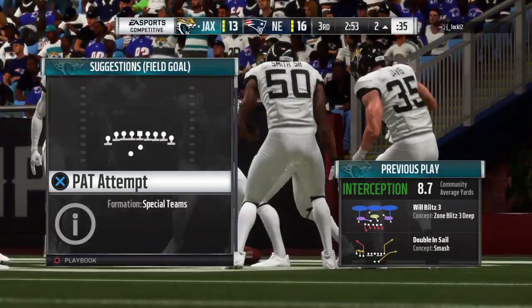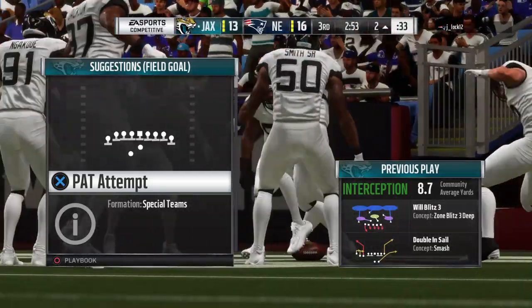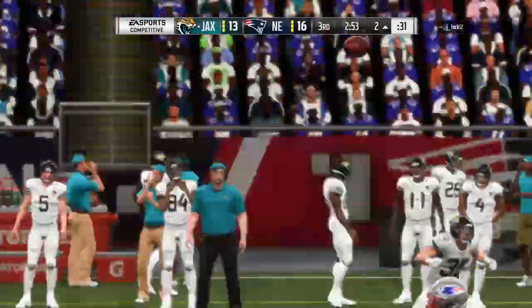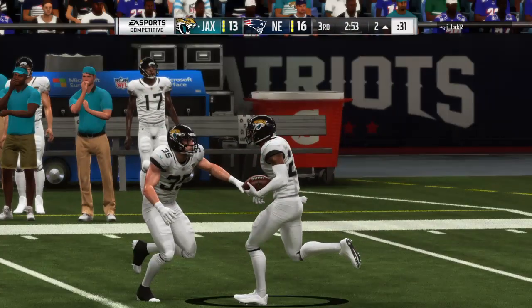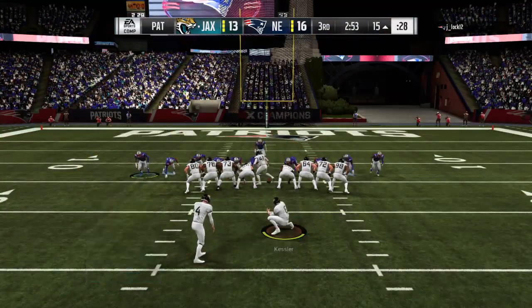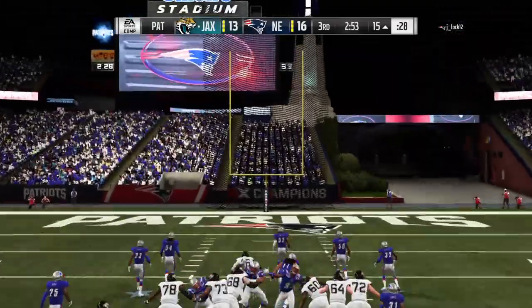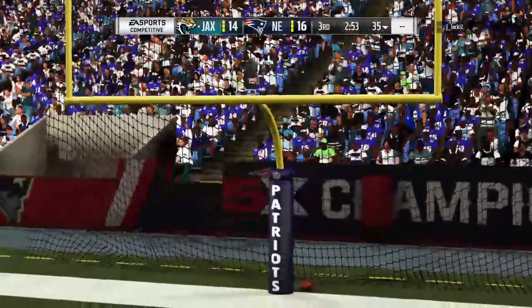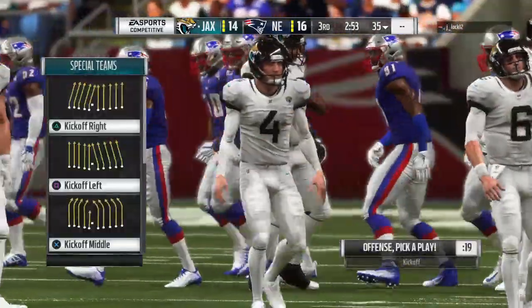I don't know who all is to blame there, but I love seeing pick sixes. Nothing like seeing someone pluck it out of the air and go the other way and see people try to change directions. Hard to do. Lambo on for the extra point. Point after by Lambo, up and good. And that will shave one more off this lead.